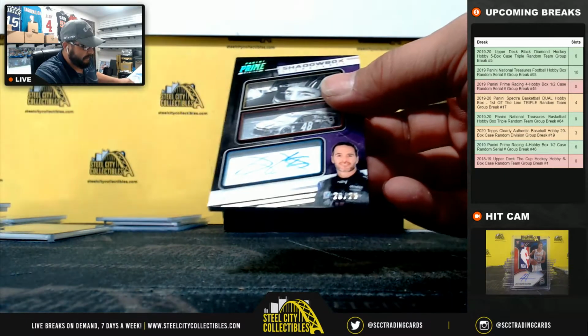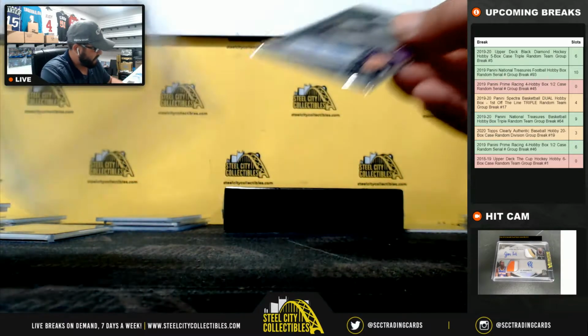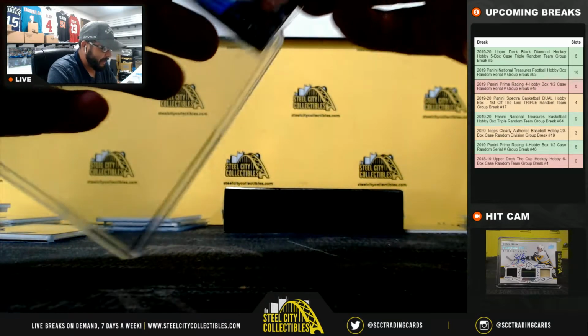20 of 25 shadow box signatures, Jimmy Johnson. Nice hit. That's going to Michael K.